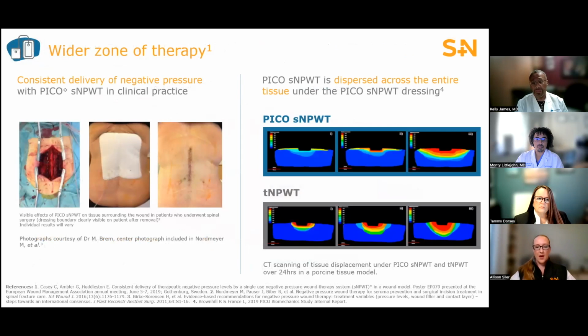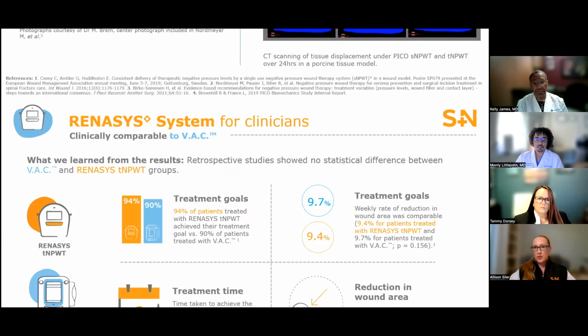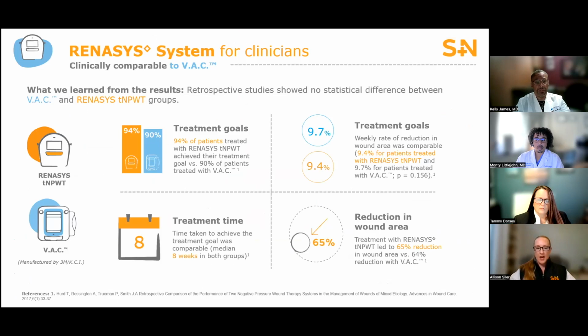Okay. All right. Dr. Littlejohn, I know we touched on this a little bit earlier, and I'm curious to know about some of the outcomes that you saw when you started to implement the new negative pressure. Were they comparable to what you previously used? And I'm curious to hear about some of the features and benefits of Smith & Nephew's negative pressure portfolio.